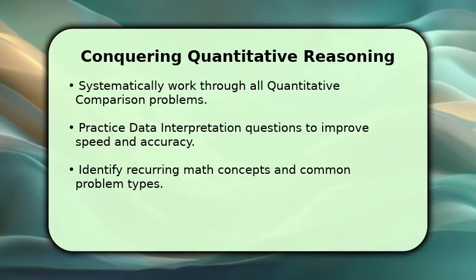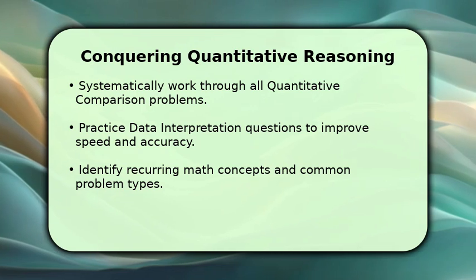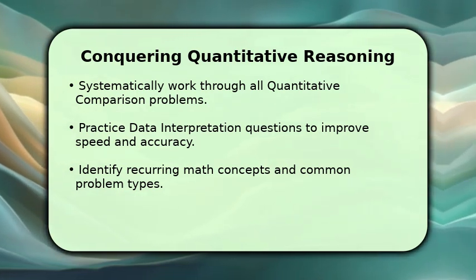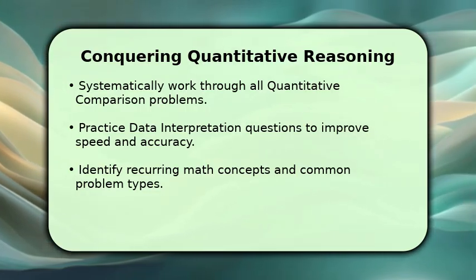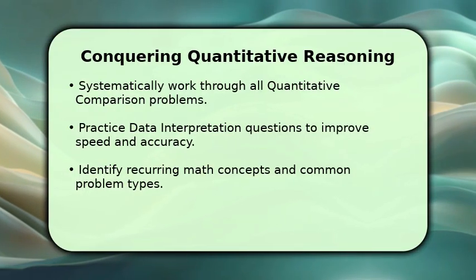Quantitative reasoning requires a strong grasp of foundational math. Systematically work through all problem types, especially quantitative comparison, which makes up about 1/3 of the section. Practice data interpretation questions to enhance your ability to quickly analyze charts and graphs.